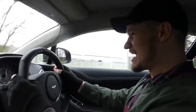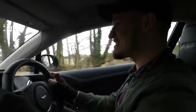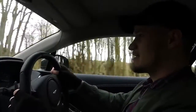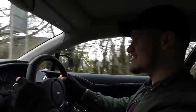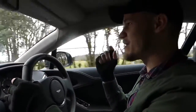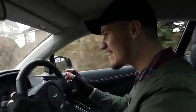Oh, the sound! And with all of the sport settings in, I get a flash of red on the gear select on my heads-up display here that tells me exactly where to change gear. And you can really hear that 177 derived exhaust system crackling.